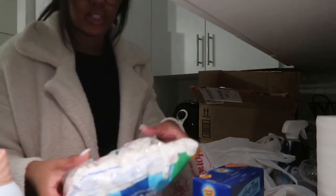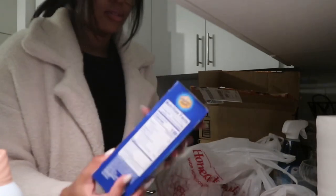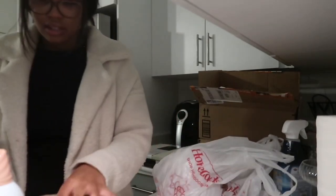Marshmallows, not the big ones, the small ones, because I'm gonna do a little bake. And then, you know, gotta have the graham crackers. So I got stuff to do s'mores and a holiday drink. So festive, so festive, so fun.